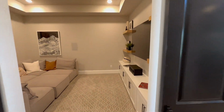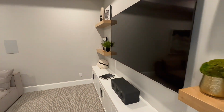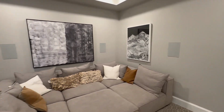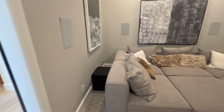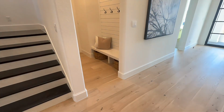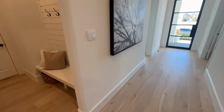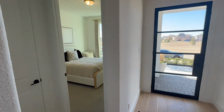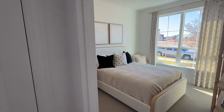And then as we head downstairs, here is another media room. This floor plan has so much flexible space that you could use any way that you wanted to. Just so many options. Here we have a little mud bench right off the garage, and then we have another bedroom right up front.